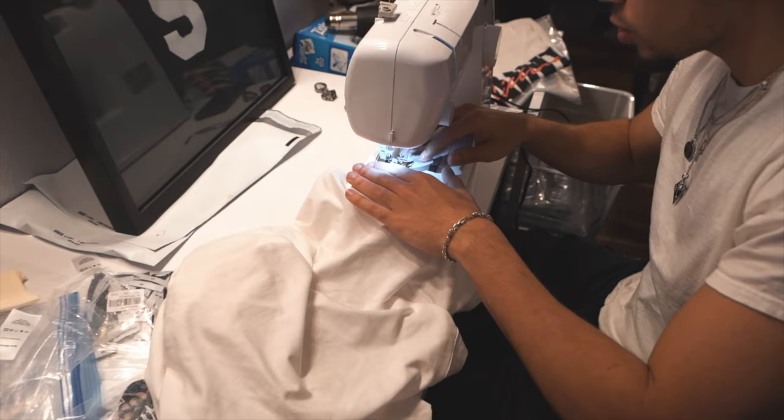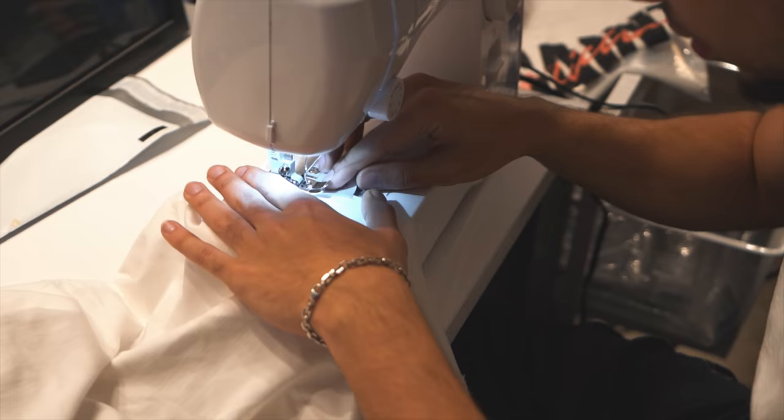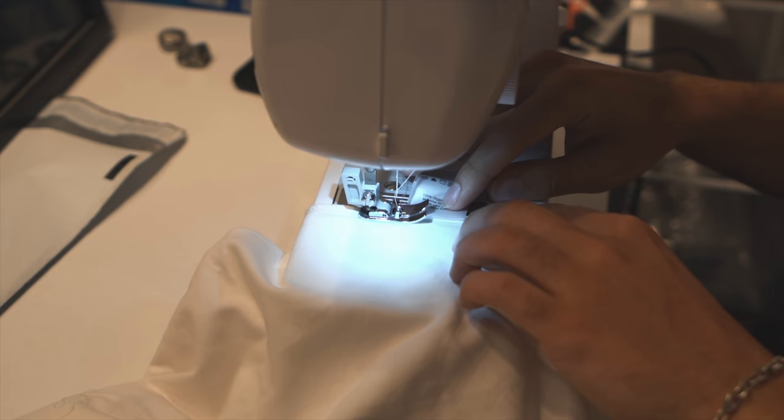So here's an example of the label that I sew in. This is a work in progress, but I'll get better at it. And I could easily pay for someone to do this, but obviously I like to learn. I like to be hands-on.